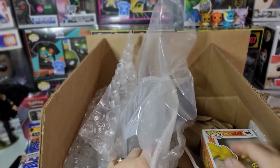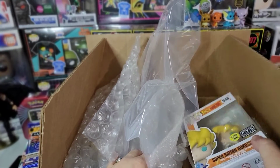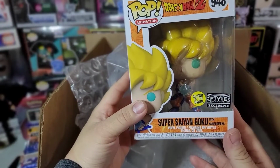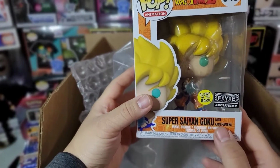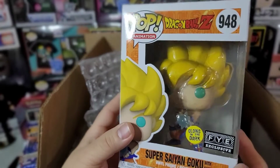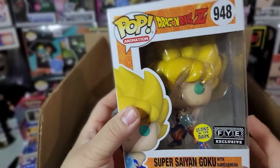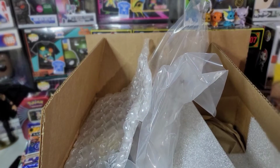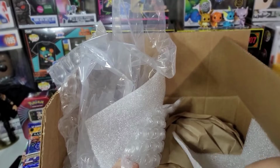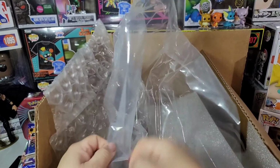All right. So the first one is a Dragon Ball Z Super Saiyan Goku with Kamehameha. I hope that's pronounced right. This is a Glow in the Dark FYE exclusive. So later at the end of the video, I will turn the light off and we'll see the glow on this one. Let's put this over here by Mariah Carey. Great protection, I appreciate it. Let's see what I got for the brother too.